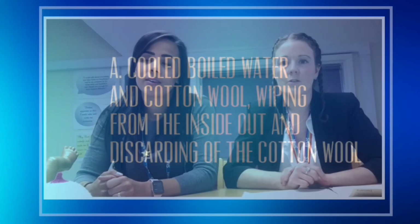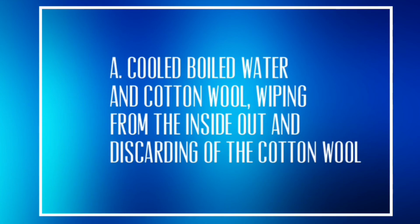The answer is to use cool boiled water and cotton wool, wiping from the inside out and discarding the cotton wool.